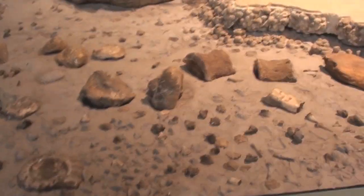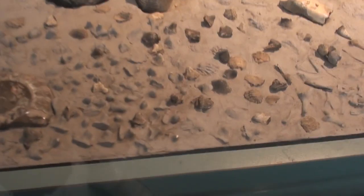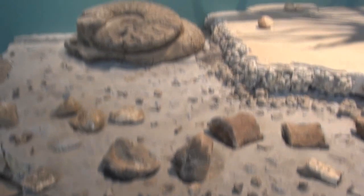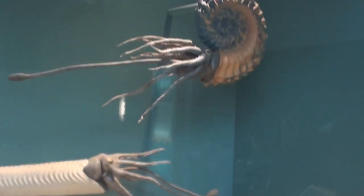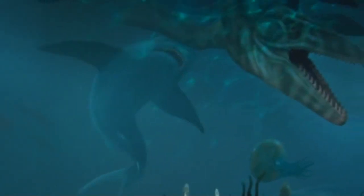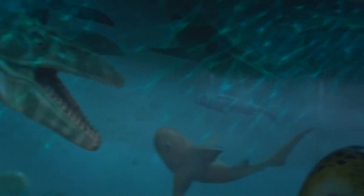Here's a cool display about marine fossils. You see all the brachiopods and snails and shark teeth, ammonites, who came in various sizes, with a few lone plesiosaur bones. Remember I talked about Karen Carr? You know, I love her murals. Well, this one's by Carr. And you can kind of see what I mean. It's got that artistic quality to it.